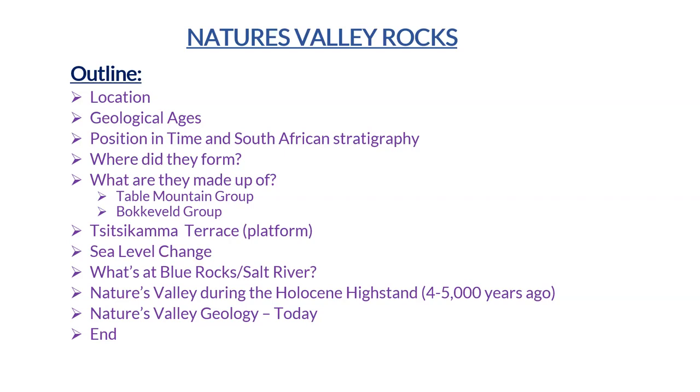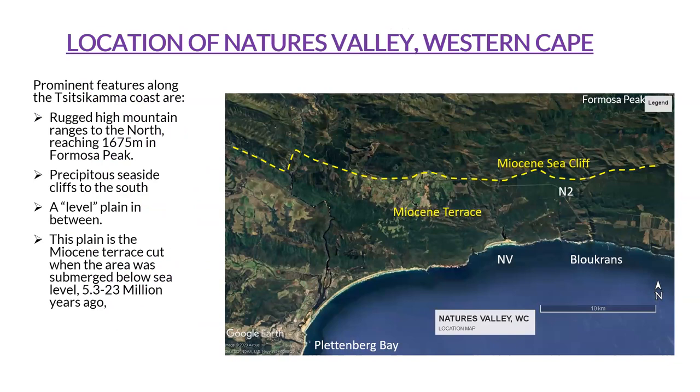So the interesting thing about the location of Nature's Valley, you can see it marked there NV. It's a little sandy beach, 2 kilometers long, wedged between Plettenberg Bay on the left with the longer beach and the well-known Blaupunt on the right there. And then you've got this relatively flat terrain that goes up from sea level to about 200 meters and then slopes very gently up towards that yellow dotted line, which has been identified as a Miocene sea cliff. Work was done in this area by students from the University of Port Elizabeth, or Nelson Mandela now, which really was a topographic study of the whole Southern Cape coastline.